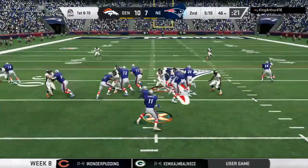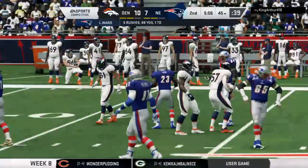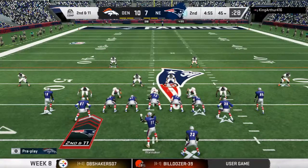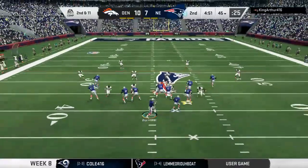A big hitter to start the drive has him up near midfield here for 1st and 10. Boy, nowhere to go at all on that first down run as they get to him behind the line of scrimmage. It's a loss of a yard. Brings up 2nd and 11.